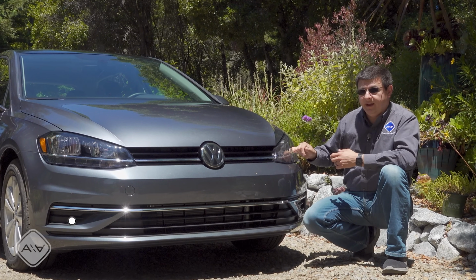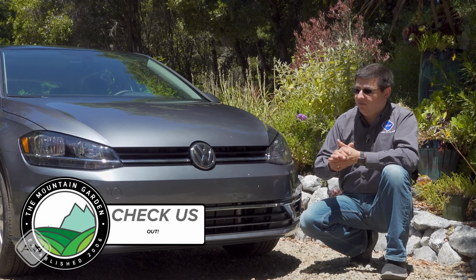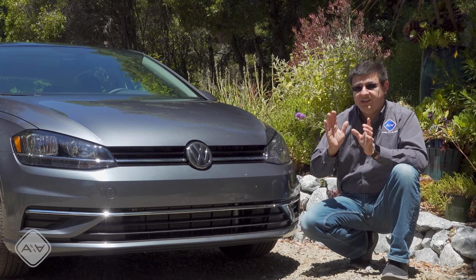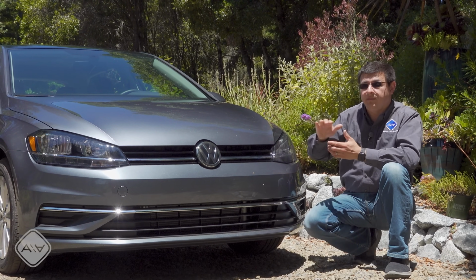These are halogen headlamps. We're also going to find more of their latest active safety technologies available in the Golf. For instance, this Golf model does not come with radar adaptive cruise control. In fact, if you're just looking at the Golf outside the GTI, there really aren't any options to select other than do you want a manual or an automatic.